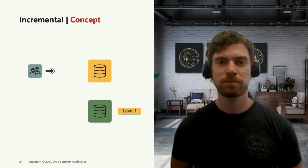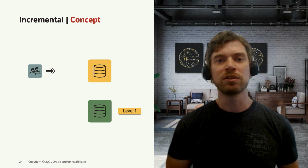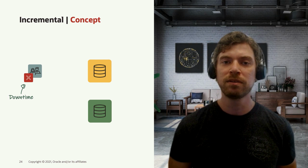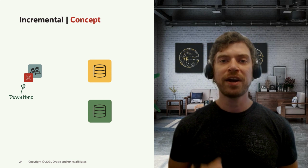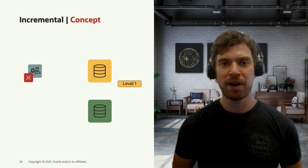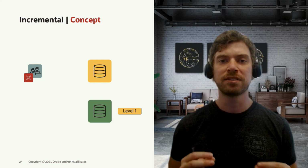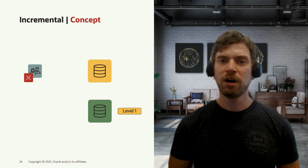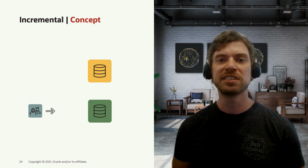So you keep taking those incremental level 1 backups in a loop and apply them on the target system. Finally, when it comes to the downtime, you stop your source environment, you put it in mount or read-only mode, and you take a final level 1 incremental backup. You move it to the target environment and you recover that backup in the target system. Now, at this point in time, you have your source and target system at exactly the same point in time. All you have to do is move your application and redirect the application connection to this new target environment.